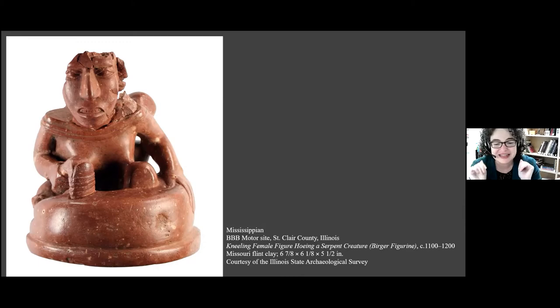So it is related mineralogically to porcelain, kaolin, or surface clay, the clay you'd use to make bricks or terracotta, but it's actually a stone and not at all malleable in terms of squishing and shaping. So instead, this sculptor who made this statuette, this figure, would have had to chip away at this piece of flint clay, more like carving marble than working with clay as we would think of it.